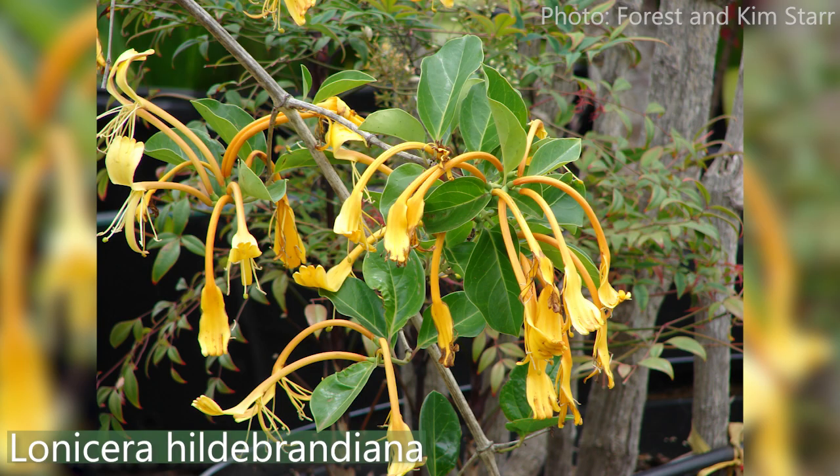But I was looking at, I think it was either Instagram or Twitter the other day, and somebody had posted a picture of Lonicera hildebrandiana. People that don't know it, it is the largest leaved honeysuckle that we can grow. And I think it probably comes from Burma. They're actually saying that Lonicera hildebrandiana is being grown outside at Wisley.